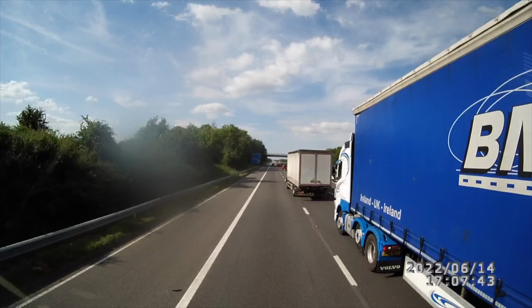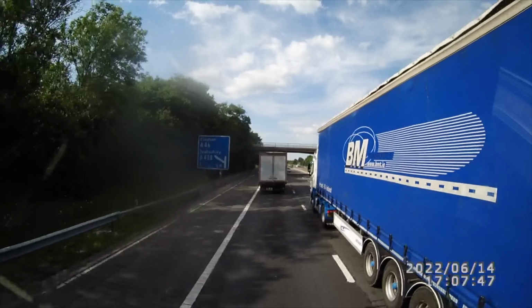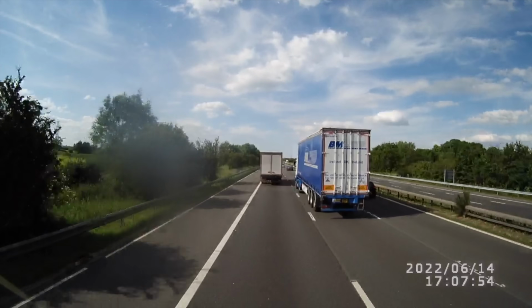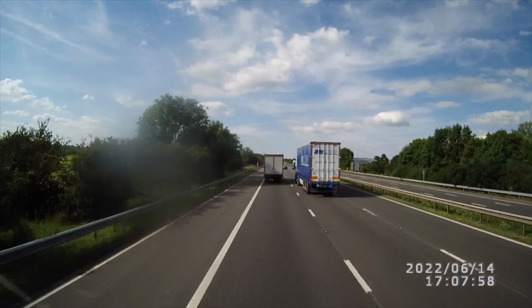Have a look at the blue sign coming up on the left. That's right, we've got half a mile till the next exit. Have a guess where the lorry driver in the blue lorry wishes to go, but they still proceed with their overtake, even though my viewer's created a lovely space for them.